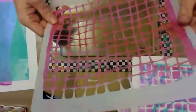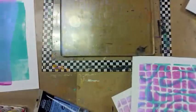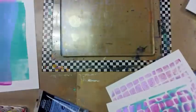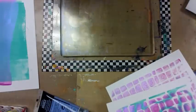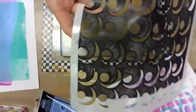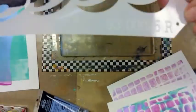So you got the number of this one, right? Yeah. Okay. Moving right along. Let's go back. Put a little paper on here. This is one of my favorite stencils from iStencils. And it's a repeat. Says it up there. And this number is 93.